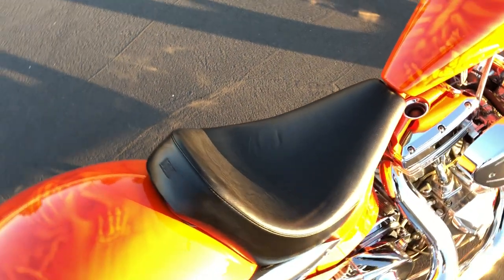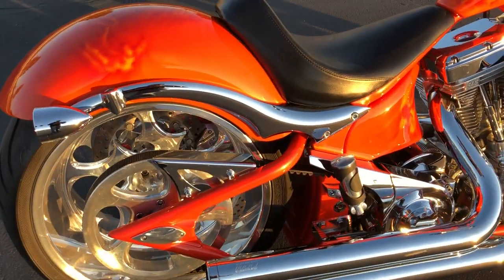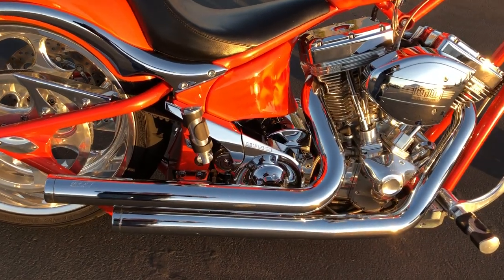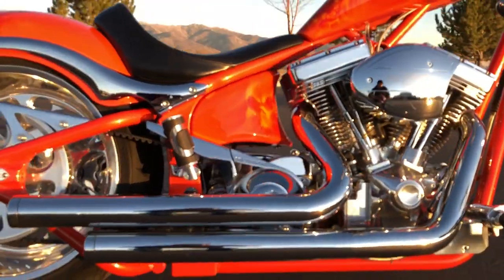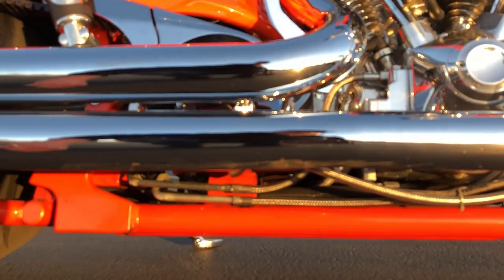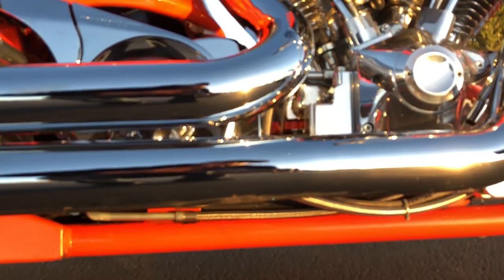Solo seat is in good condition. No major blemishes that I can point out there. Rear swing arm on this side is in good shape. No major blemishes that I can point out. You've got the Super Trap exhaust. It is in good shape. You do have a little bit of scraping on that lower heat shield. So we'll try to get a better shot there. I don't know if you can notice that. It's pretty tough to see just because it sits underneath, but it is there, so I definitely want to point that out.